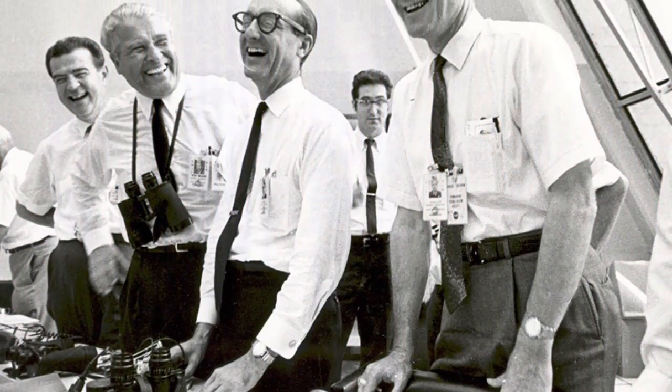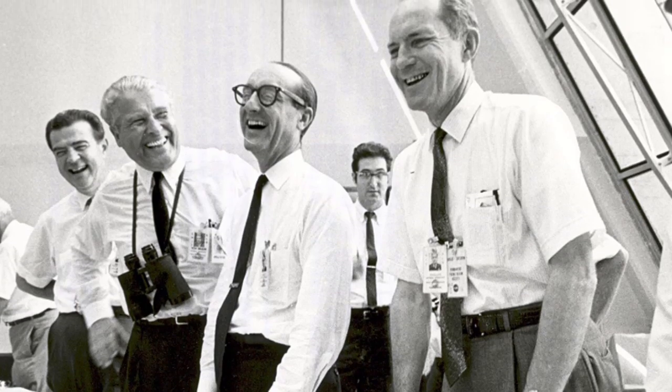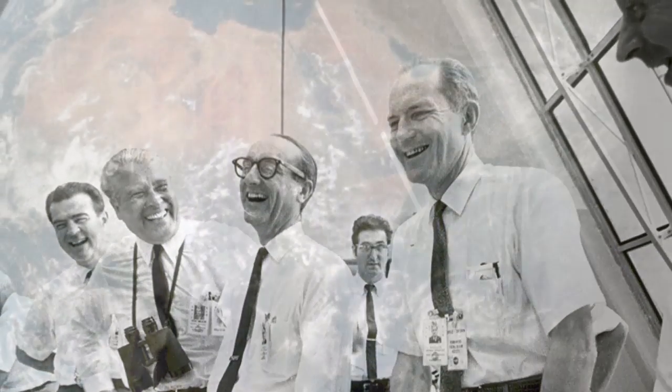This is Apollo Control at 138 hours 2 minutes. Capcom Owen Garriott has just put in a call to the crew and is passing up some antenna information to them. Here's that conversation.